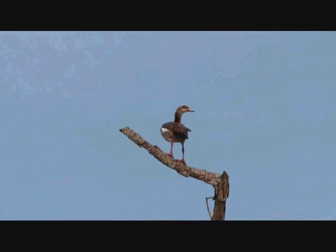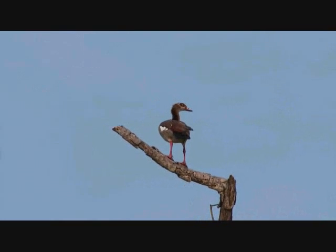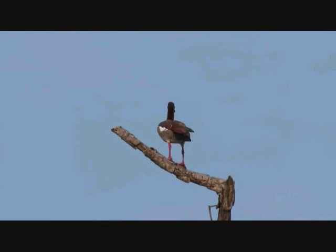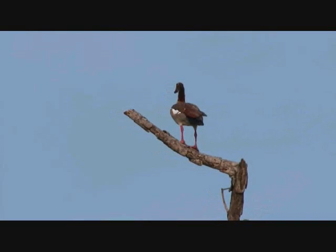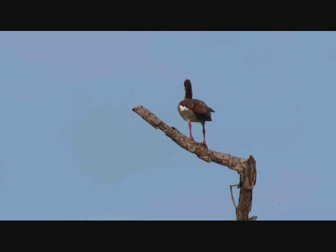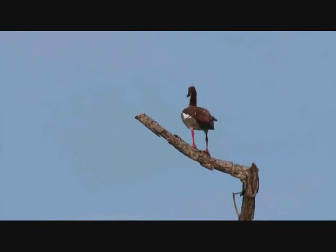It's a really beautiful shot. The light is perfect. He doesn't have the same posture that he had earlier. Maybe he'll strike a pose again. Or fly. Excuse me, goose. You're back to the camera. Can you turn around, please?